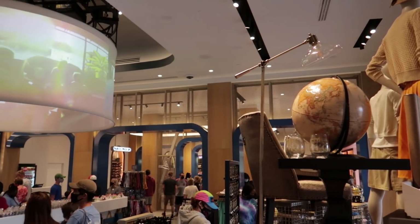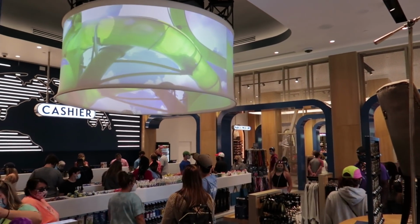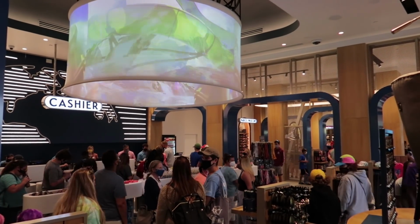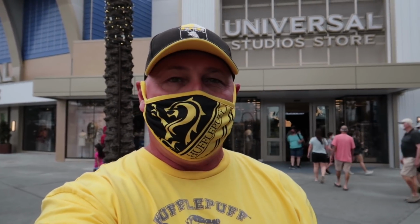One last thing to note about the store currently, and this can change because a lot of this stuff you can move about, there is no section for Super Nintendo World yet. So there you go, guys. That is our quick look at the Universal Studios store. I'm sure I'll be back pretty soon with Nikki to spend a lot of money.